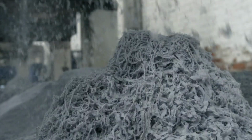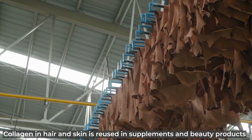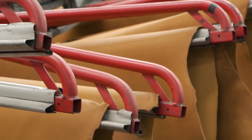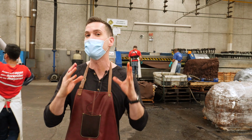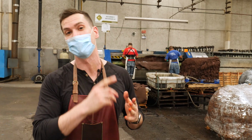Now, when they shave and split the hides, they also take that hair and skin and use it to make collagen, which you put in protein supplements and also skincare products. You probably already had some of the collagen here in your body at some point. But another really important component of the sustainability here is the sun. So let's go to the roof.